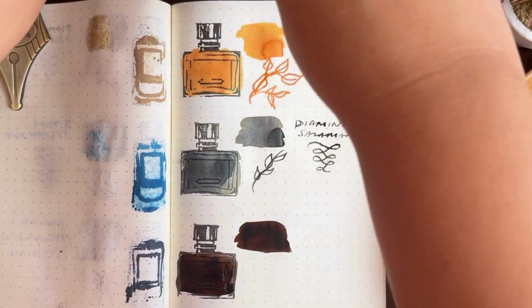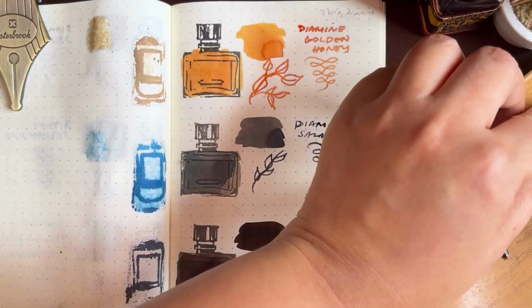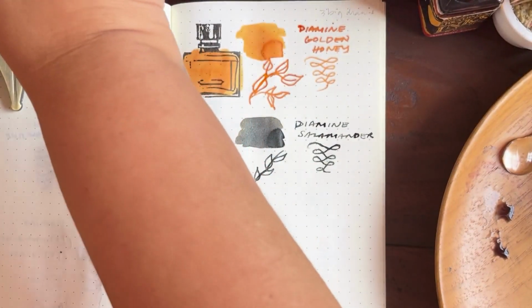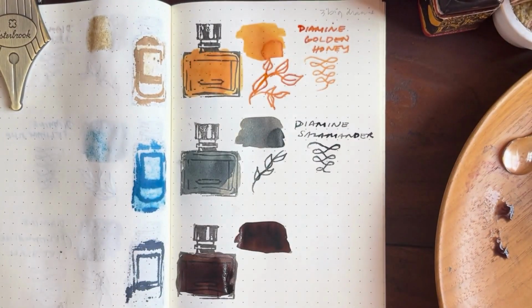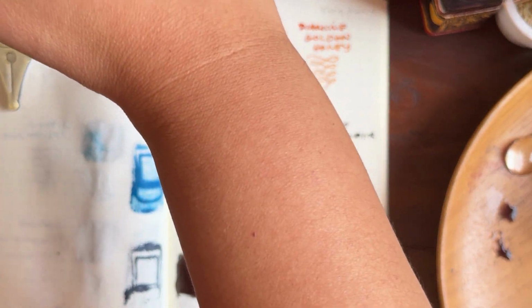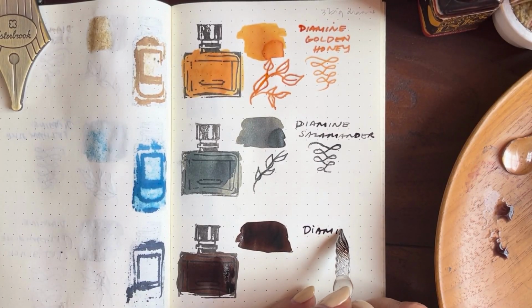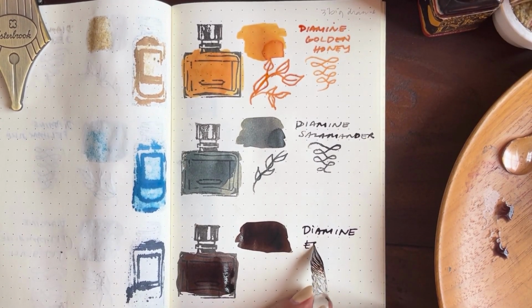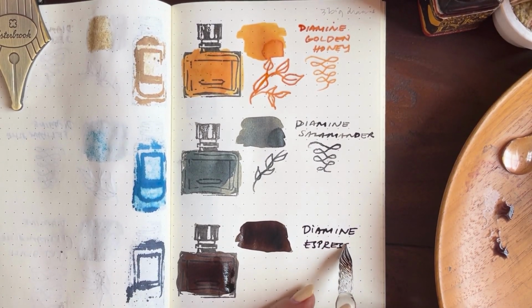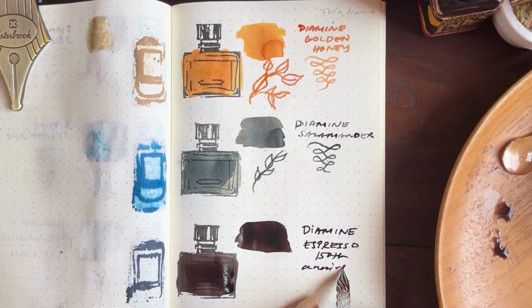Fall down. You can just go fall down. And then I'm making a mess here, but it's okay. Closing it again for the third or fourth time. I didn't prepare much espresso. So this is again their 150th anniversary edition.